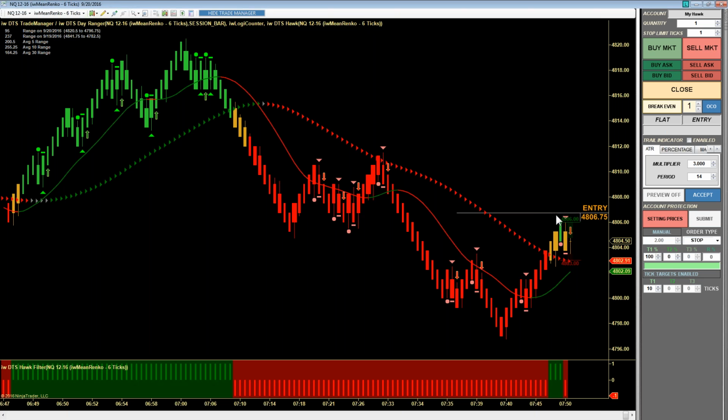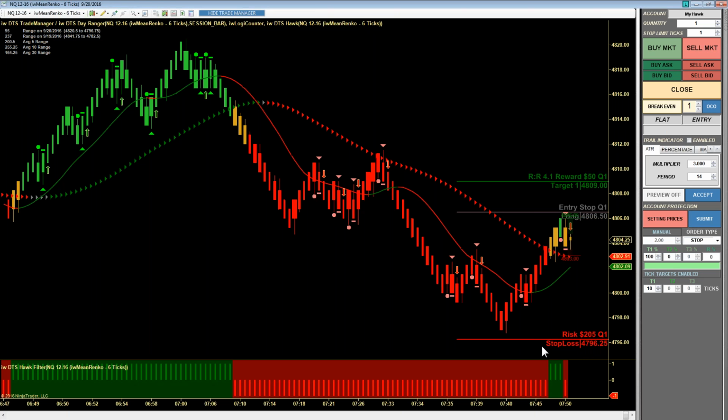Alternatively, you can look to buy the failure. So it's a sell signal, and we should see a retest of the low here, but you could also set up to buy it in case it's in fact heading higher.